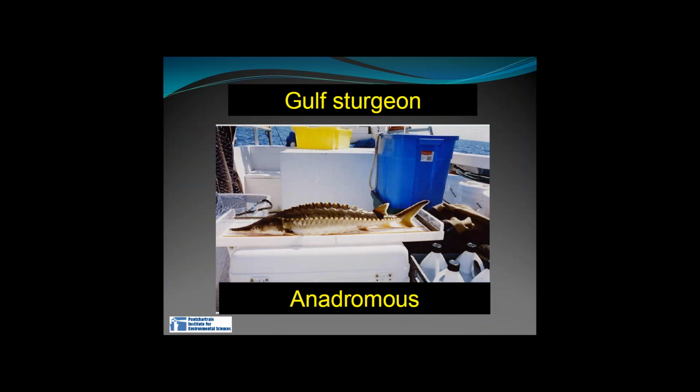The Gulf sturgeon is anadromous. Unlike the eel, which is catadromous, both of these animals make the full migration from the tiniest freshwater out to the sea. The eel spawns out in the sea. The Gulf sturgeon spawns in cobbly, cold, freshwater streams up away from the Gulf, and then spends the summer out on the shelf.